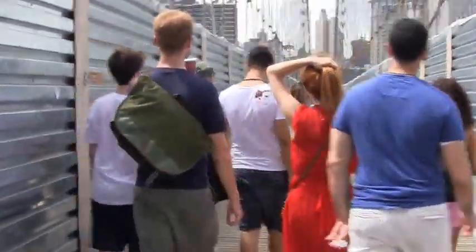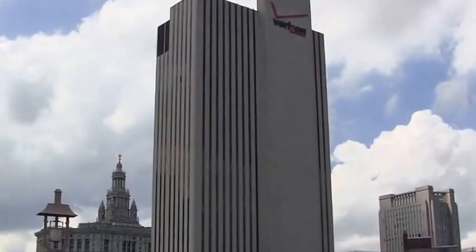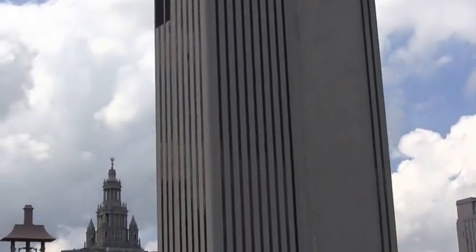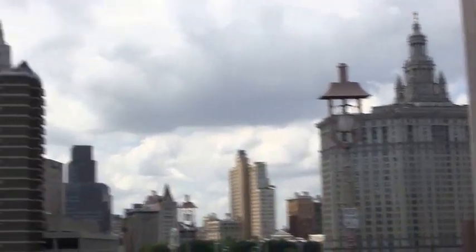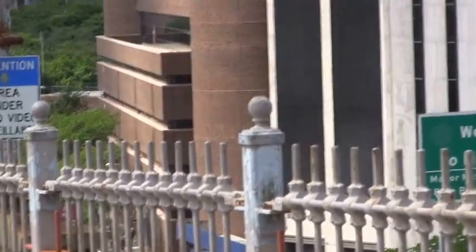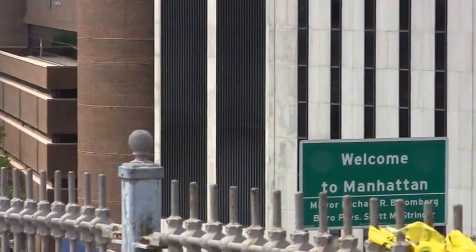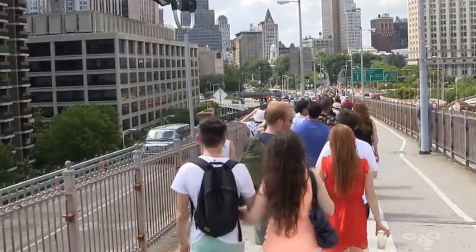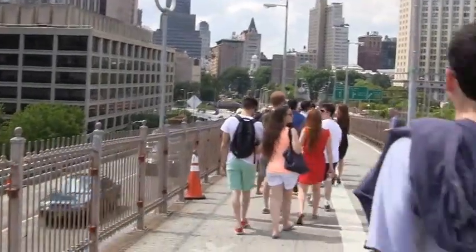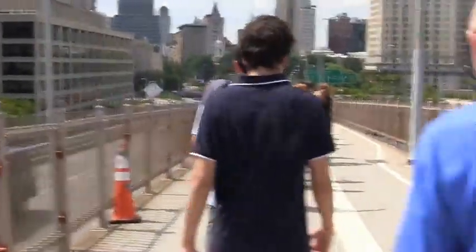Traffic jam nearing the end of the bridge. The Verizon building to the right. Now we're officially in Manhattan. Traffic going to and fro on the bridge.